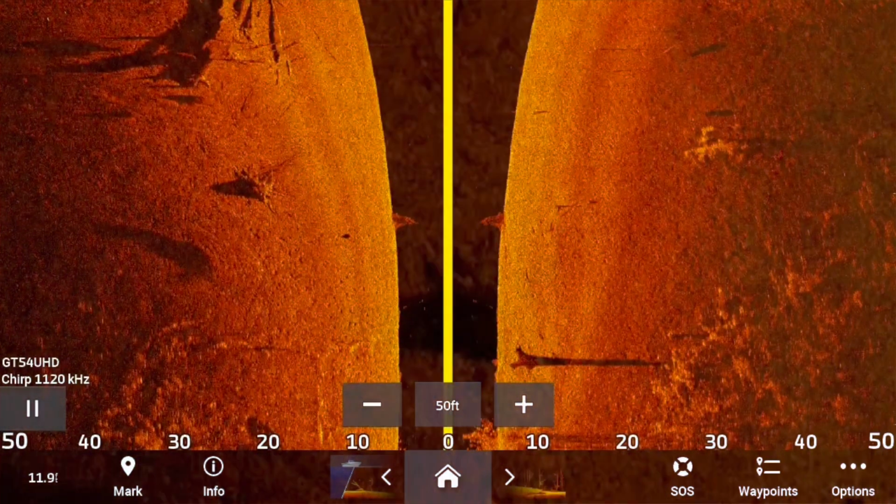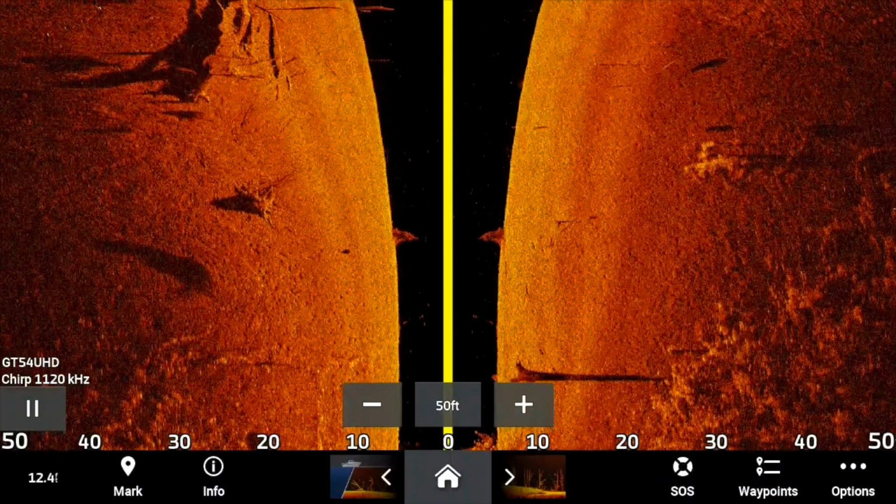But I'm going to tell you something. I have caught so many fish. Look at the root detail on that. I have caught so many fish on that particular stump. These fish gang up on it.